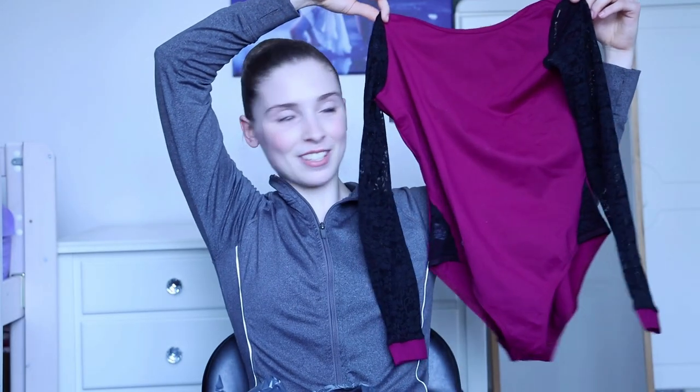Wow, I quite like the fact that they have a bit of material at the end there as well. Never seen this before. They have a bit of lace on the side as well. Really nice and flattering, hopefully, when I try it on. I love it. Oh my goodness. I think this is gonna perhaps be one of my favorite leotards ever.